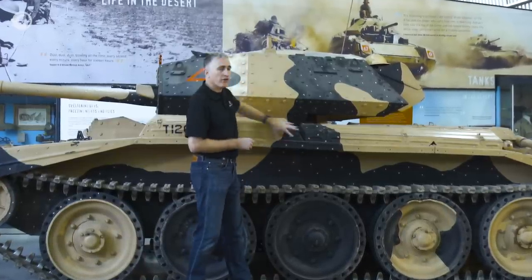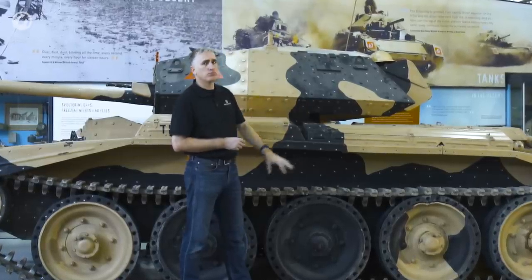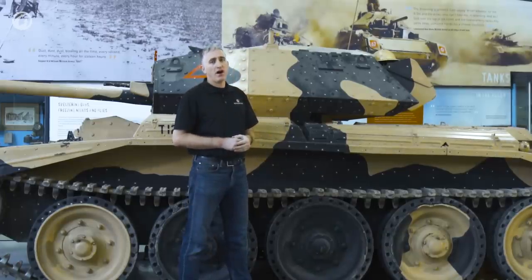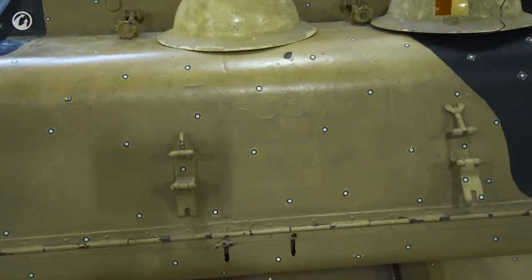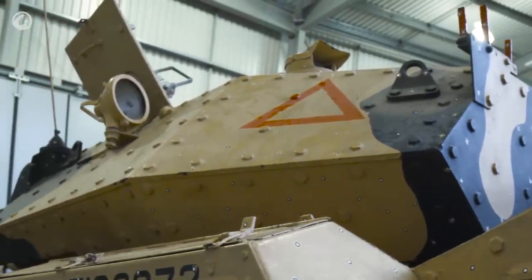You then have to remove the side skirts and the bins. They're all bolted together, and then finally you can get at the armor plate and pull that off. As I say, highly inconvenient. There is ample stowage as you move up on the sponson bins, and there's an additional small bin on the turret rear. And on the right-hand side of the turret, you will see a spotlight.